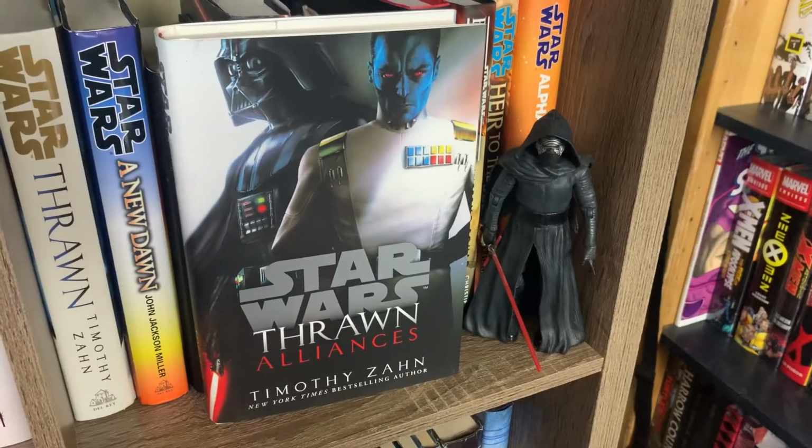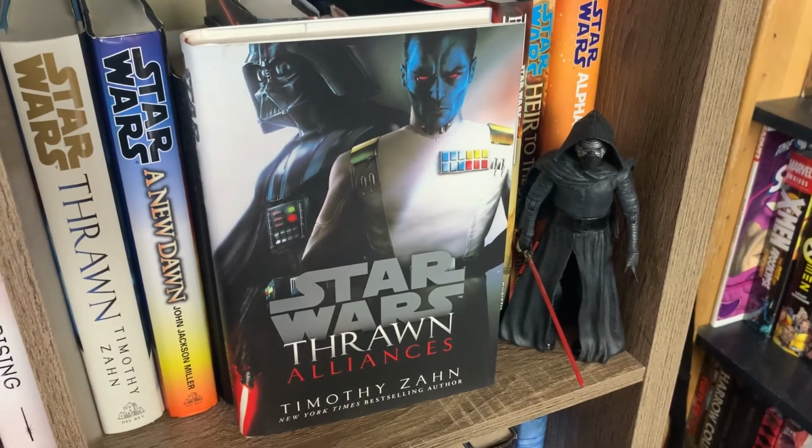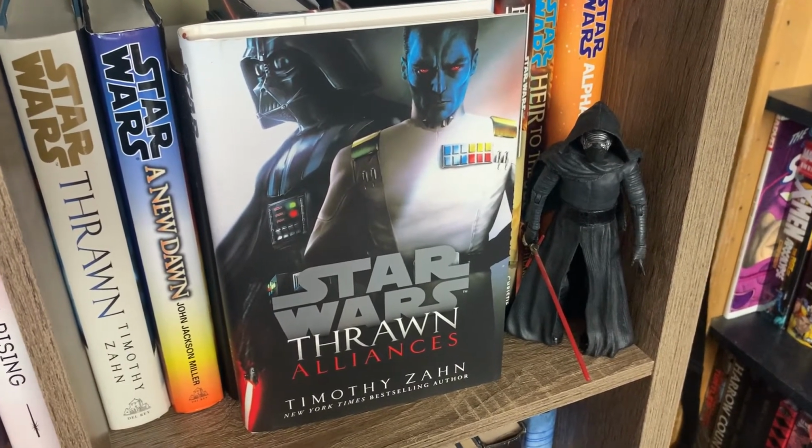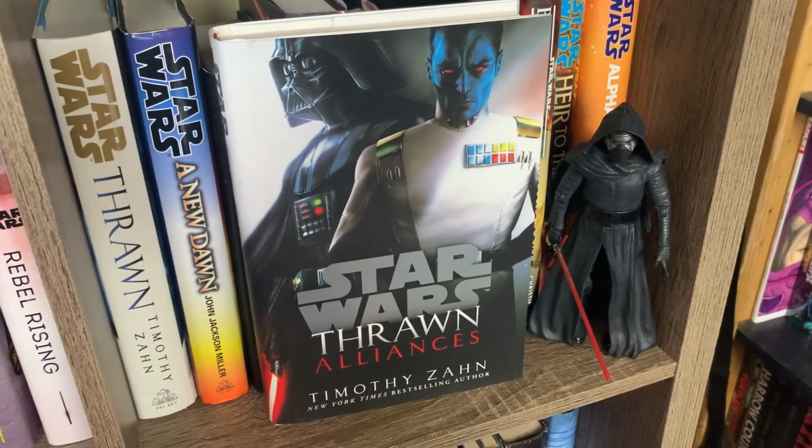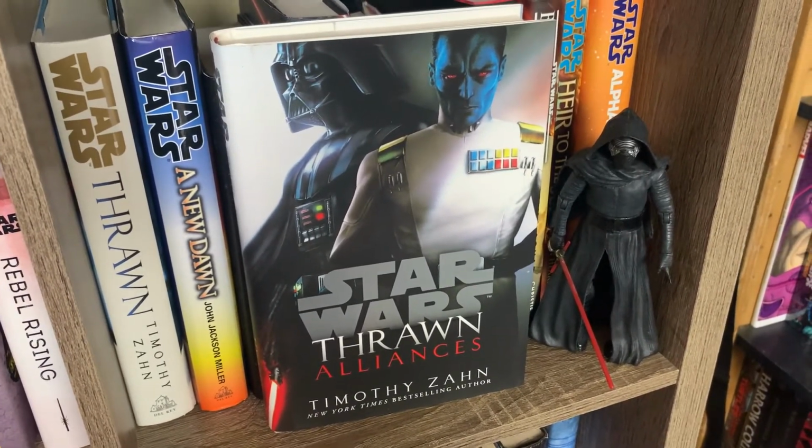Thrawn Alliances, which a lot of people consider kind of the black sheep of the canon Thrawn trilogy, but I really enjoyed this book. I think it is still my least favorite of the three, but it's a really good one, and I think it's better than most canon books you'll read out there, so definitely pick it up.